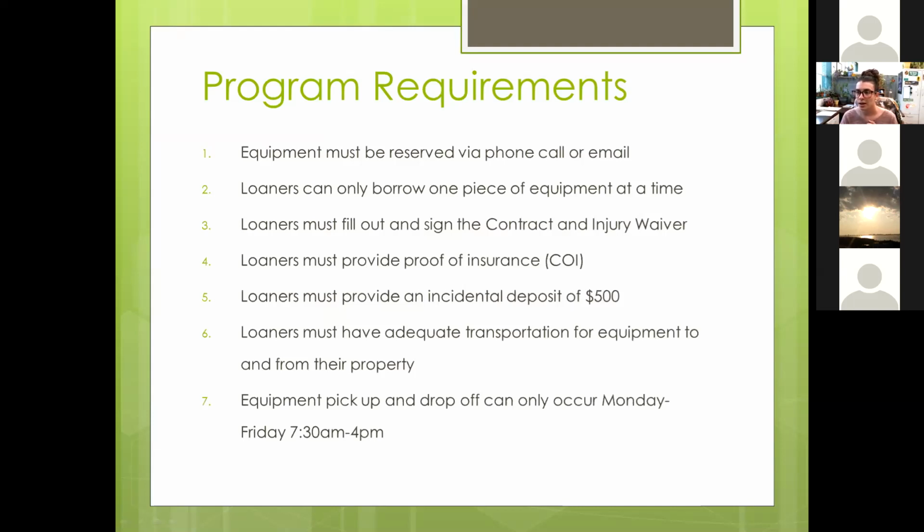I have the list. And this is to ensure efficiency and to limit confusion about either availability of equipment or who wants what when. I reserve this on a first come first serve basis, and I try to work with growers the best I can to make sure that everybody can utilize equipment whenever they want to. Loaners can only borrow one piece of equipment at a time. If multiple people want the same thing, that's how I try to gauge it out. You can reserve multiple pieces at different times, but I might not let you use more than one piece of equipment at a time based on if there are other people interested in the piece of equipment.